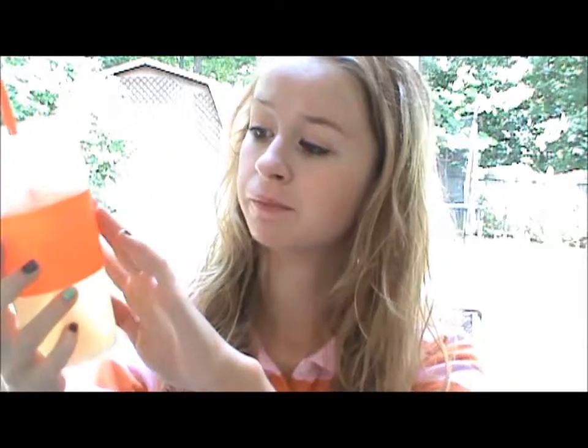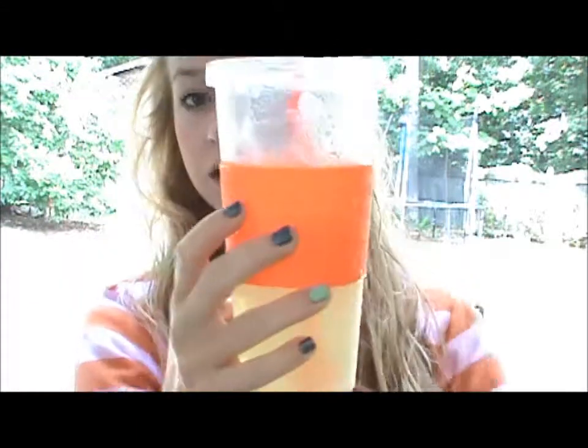Thirsty. These cups are amazing. I'll add this, it's the Copco. You can see it's just a green cup. They sell them at probably Target and stuff, but these cups are amazing. I just have mine with lemonade right now.